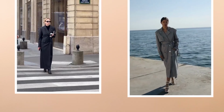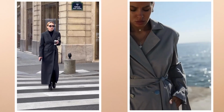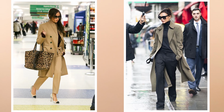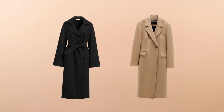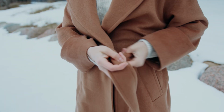The length should fall just above the ground, creating that long, uninterrupted line that makes you look taller, leaner, and more dressed up. She goes for natural, neutral tones, nothing too trendy, just colors like gray, black, and beige that feel elegant and timeless. These fabrics tend to hold their shape without appearing stiff. Soft wool, a wool cashmere blend, or gently textured materials that feel smooth to the touch. Invest in this piece once. It's practical and perfect for every fall and winter.